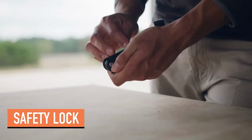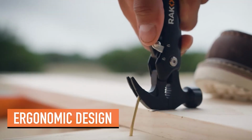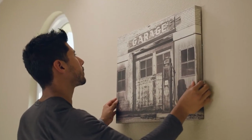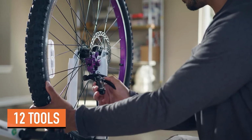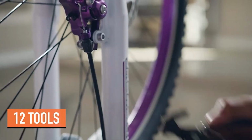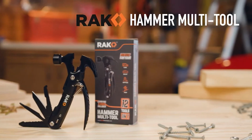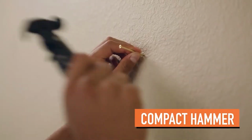fish scaler. The Rak Multitool Hammer is designed to be sturdy, with an ergonomic handle that provides a comfortable grip, even when using the hammer for extended periods. The compact design allows for easy portability, fitting easily into your backpack or emergency kit. Whether you're working on a construction project or need to fix something on your outdoor adventure, this tool offers the power of a hammer combined with the versatility of a multi-tool, making it indispensable for survival situations.